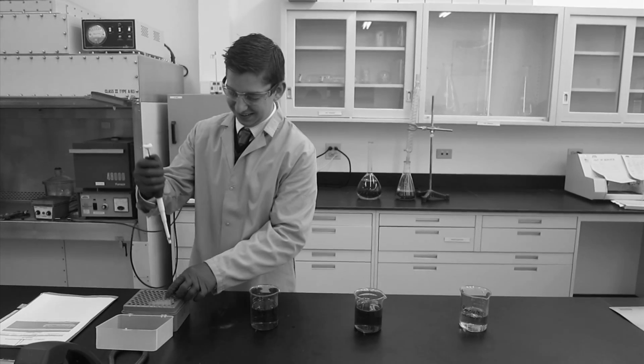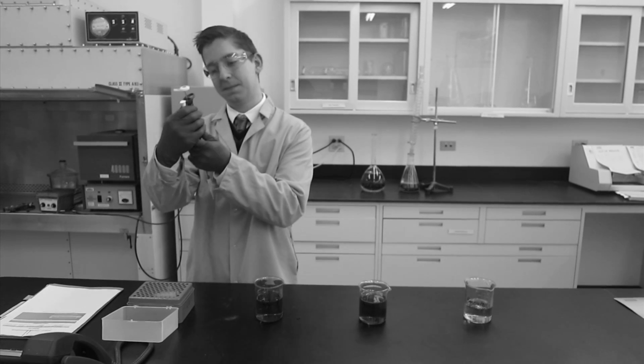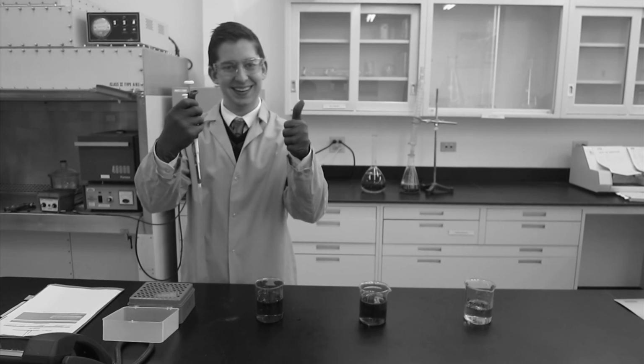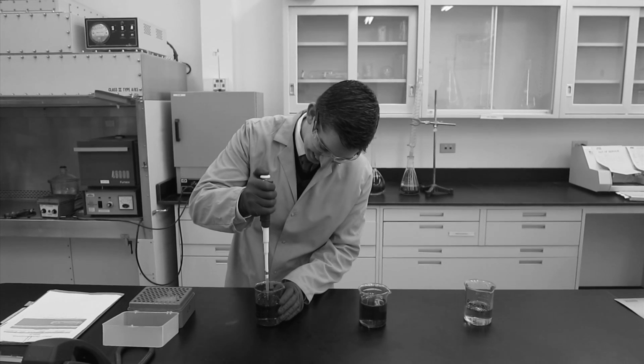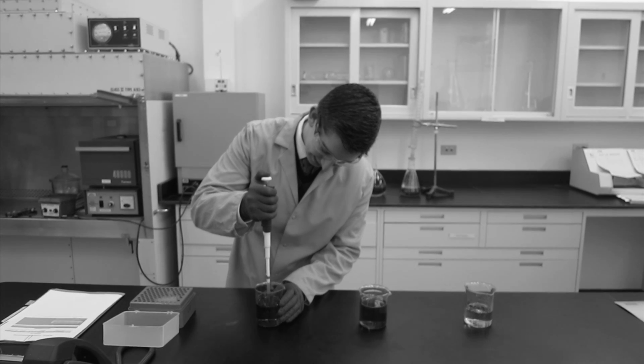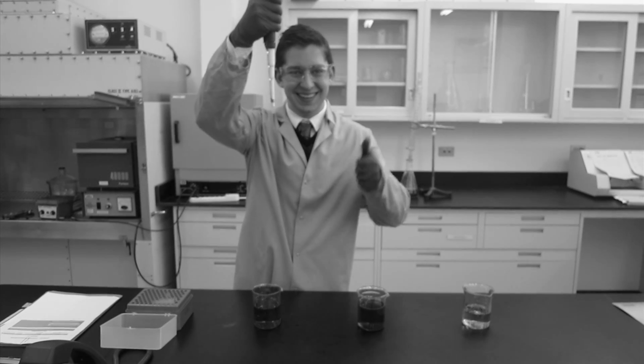Watch how Diligent first firmly affixes a pipette tip to the pipetter. Adjusts the volume to the desired amount. Pushes to the first stop. Keeps the pipetter vertical as he enters the solution. Slowly withdraws solution. Checks for bubbles.